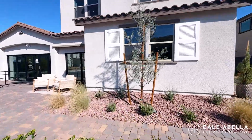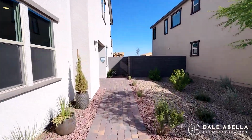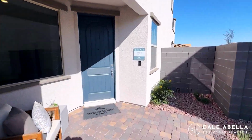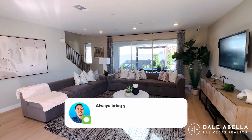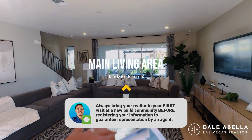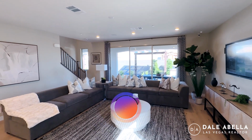So to get to the front door, you have to walk towards the side of the house right here. All right. So you're gonna have this 8-foot door. As you can see, you have this large window. That's gonna be your dining room right there. Okay, so welcome in. And when you open the door, you're greeted by this large living room area. And then you have that nice stackable slider right over there.